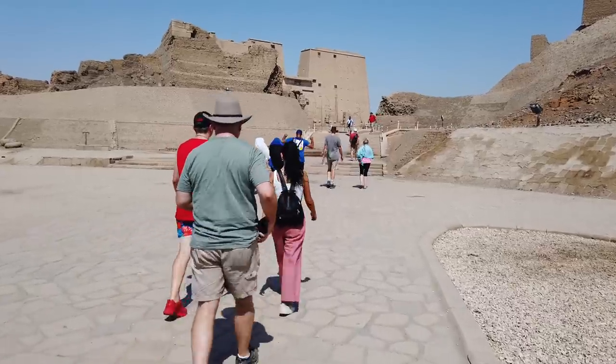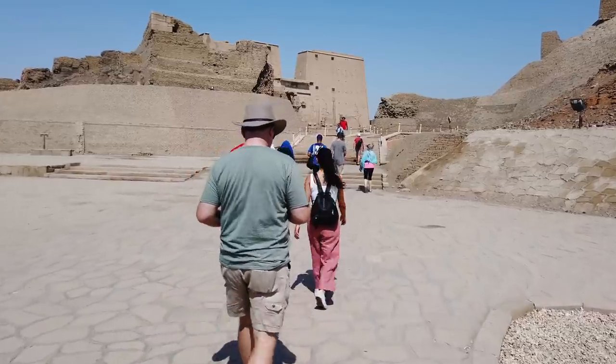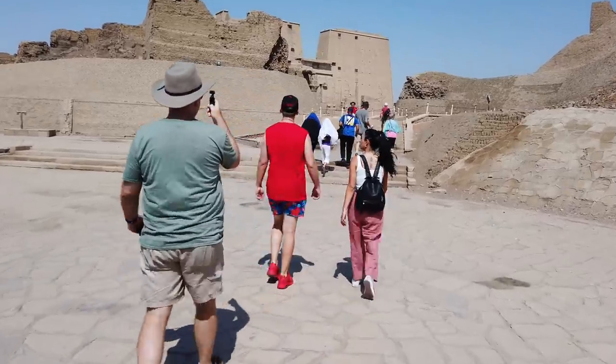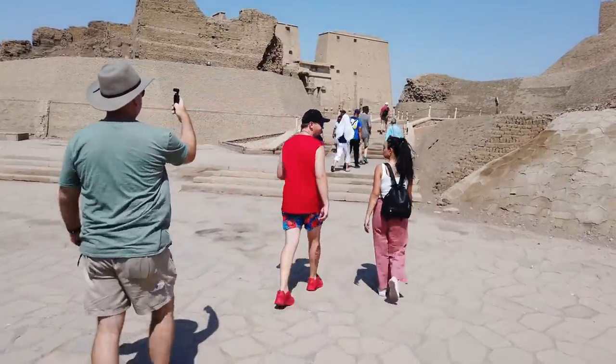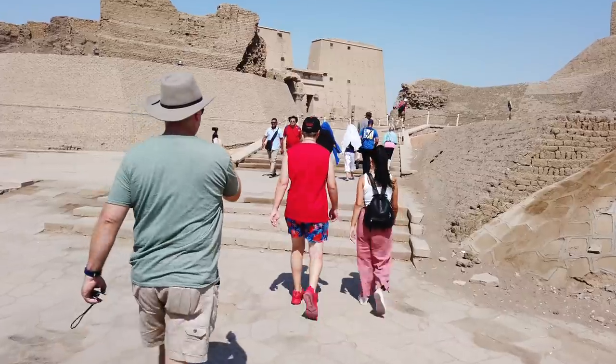This is a late Ptolemaic construction, so from around 300 BC to very early into the AD, and we're simply going to see what we find.